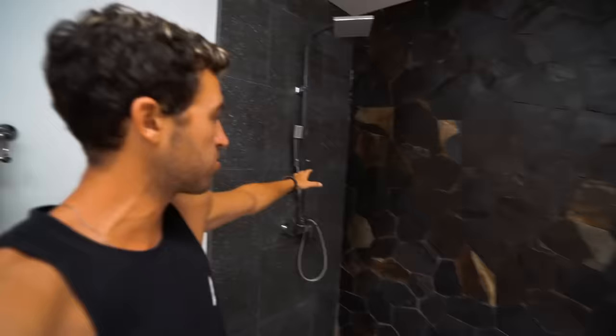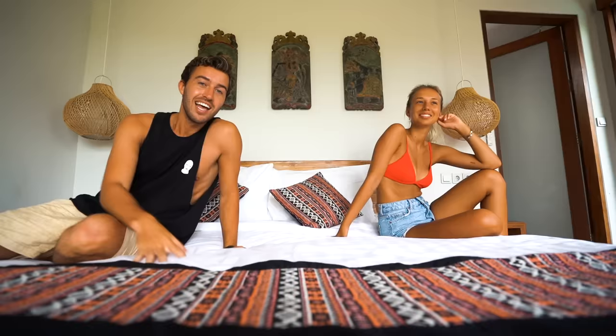Now it's not an outdoor shower like the last place, but it does have natural sunlight coming in from the ceiling and I also really like this exposed stone right here. And then this here is the master bedroom and this is where all the magic happens.